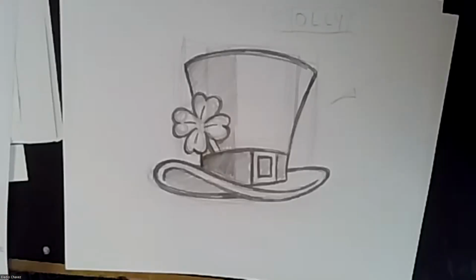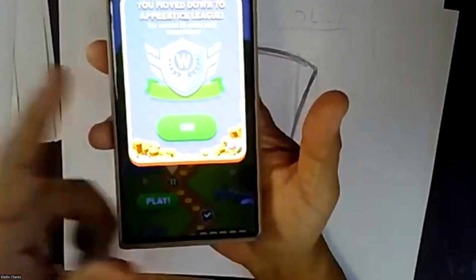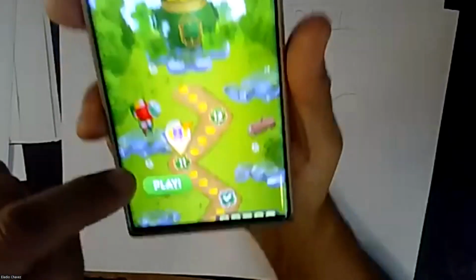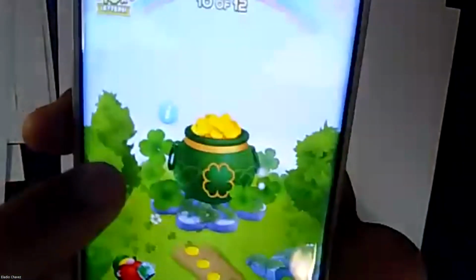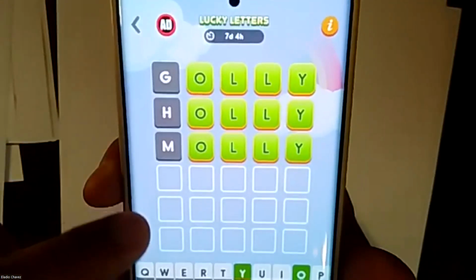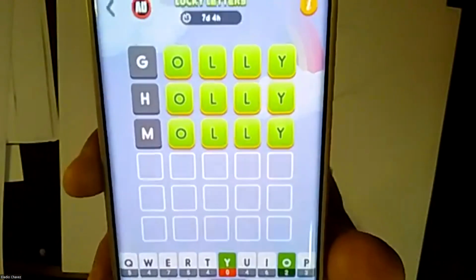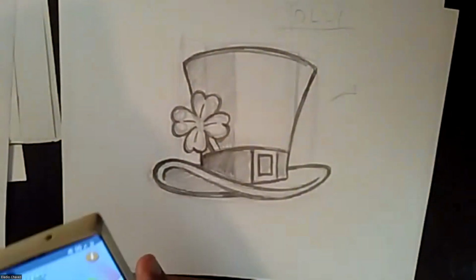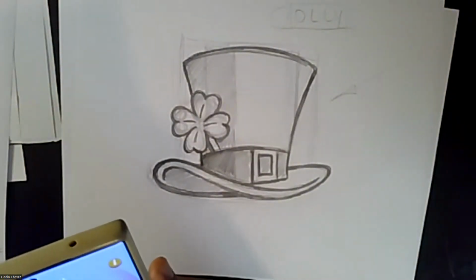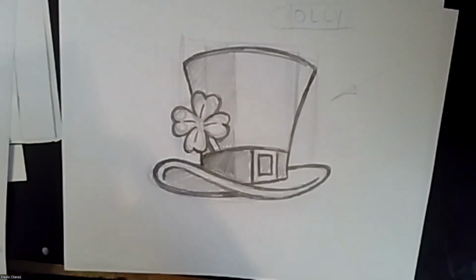Let me bring out my game, my little addiction here. Well, this is my little break that I take. Here we go. So, yeah, I made it all the way to level 11. I just need 12, I guess. And there's the pot of gold. Right in there, press play. You can see Golly, Holly, Molly. And I've used those and I've run out of letters already. But I've got Golly, Holly, Molly. And then I actually had to buy some more, but I earned them. I didn't use real money. Let me see if I have it here.